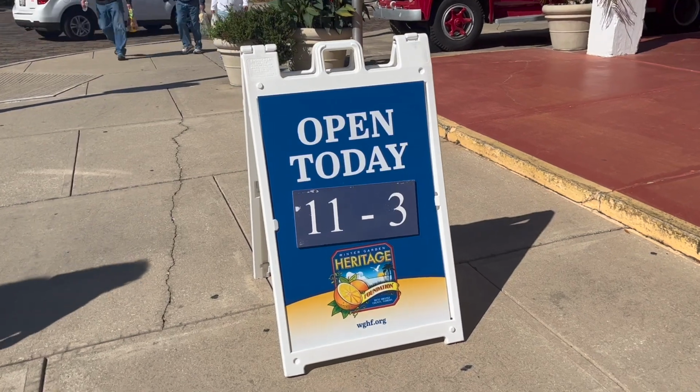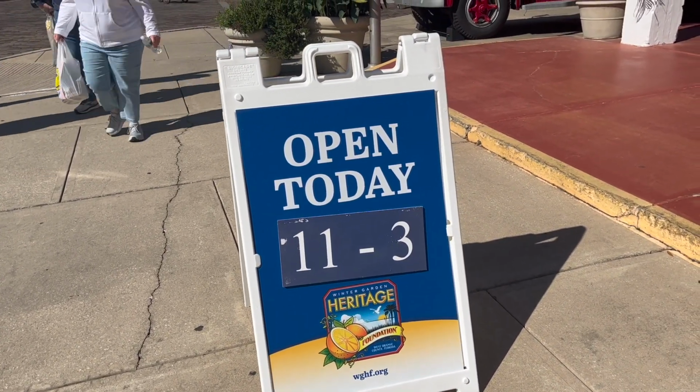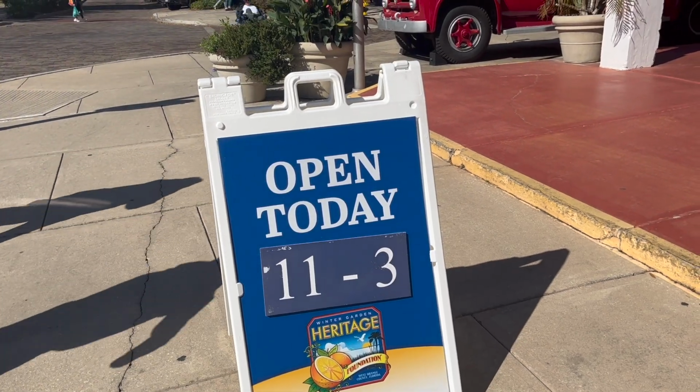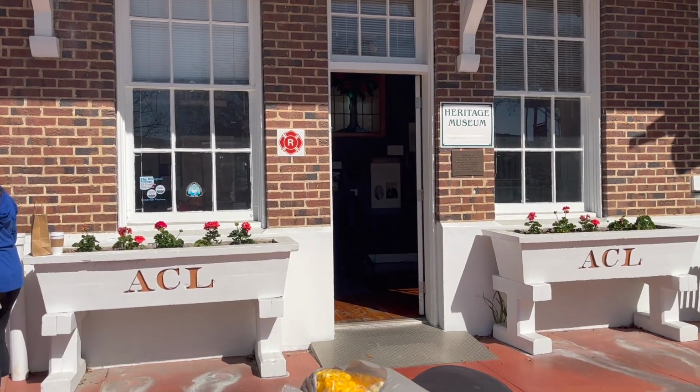We're going to go inside the museum, which opens to the public from Tuesday through Saturday, 11 to 3. And it's right in there. Let's go take a look.